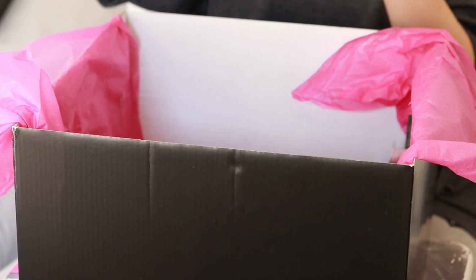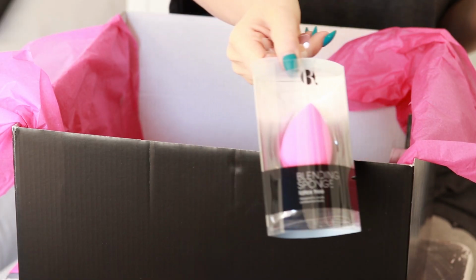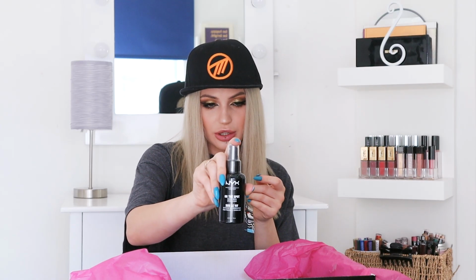We have a large selection of brushes. Even a little sponge brush, which is really cool. I've never seen a sponge brush before. A blending sponge. Love a new sponge. Love having many, many sponges. On the Spot Makeup Brush Cleaner, another product that I actually use. You guys know I'm obsessed with keeping my brushes really, really clean. I wash them all the time. So this is really good for your eyeshadow brushes, just to give them a little freshen up so you can mix different colors.